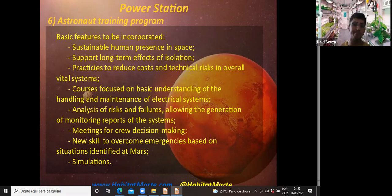All of the astronauts have a basic understanding of everything, whether it is agriculture or the electrical system, because if something happens in isolation, for example on the electrical system of the health center, it is also necessary for the responsible astronaut to decide what needs to be done and keep contact with the power station chief, who gives some guidelines and monitors the activities.